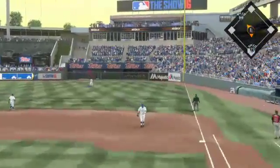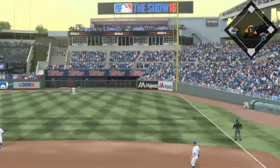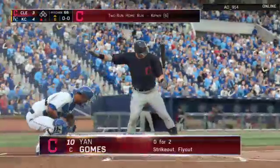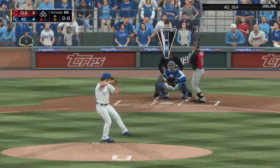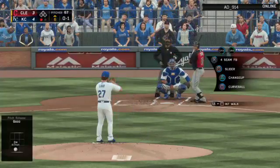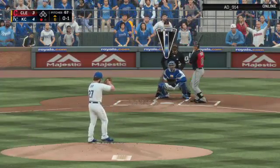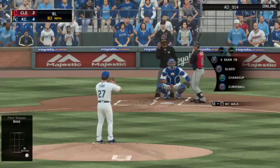Oh, and this just jumps off the bat here as this is to deep straightaway right field, and you can pretty much forget about this one. That is a long home run. Now batting, catcher, Yan Gomes. A 2-run blast to straightaway right field. 6th home run on the season for him as it's trimmed to a 4-3 game now.